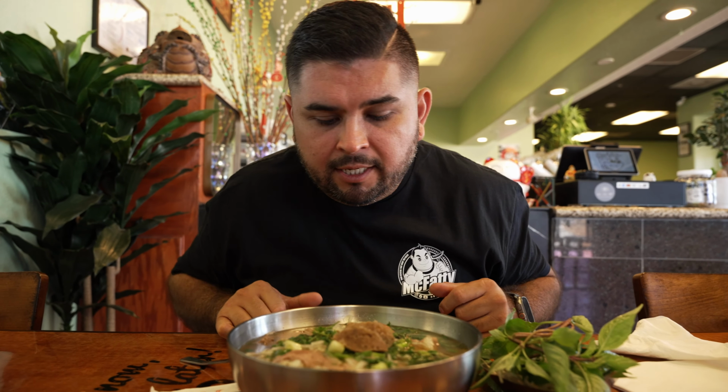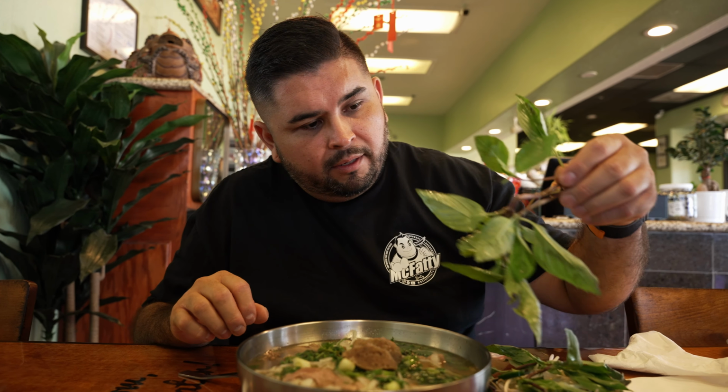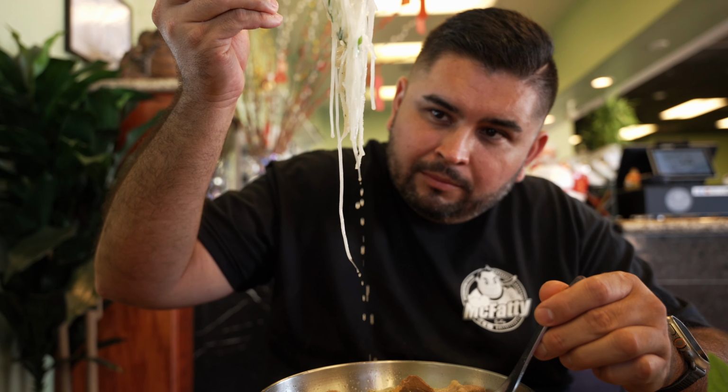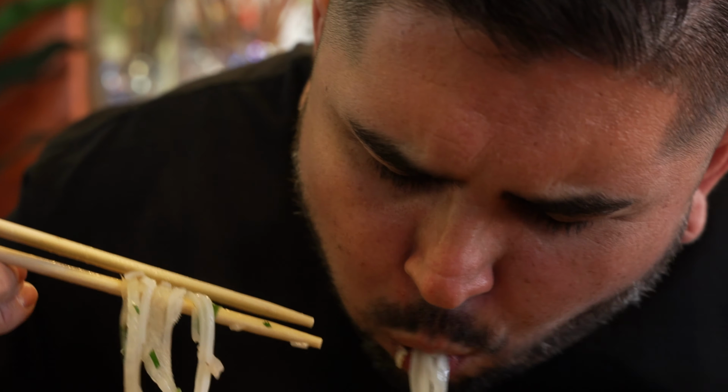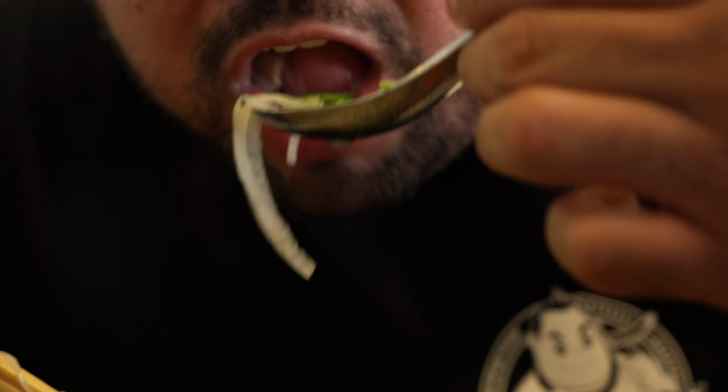Here we have the OG soup, which is a bowl of pho. It's got meatballs, rare steak, tendon, tripe, onions, chives. Gotta put some of these for a little more flavor. These jalapenos. God, the broth is so good. I'm gonna try one of these chilies. Sometimes they're really, really freaking hot, and sometimes they're not. Hope it doesn't bite me in the eye.